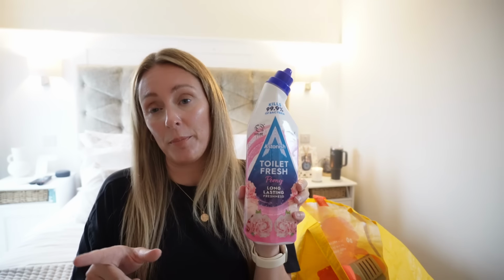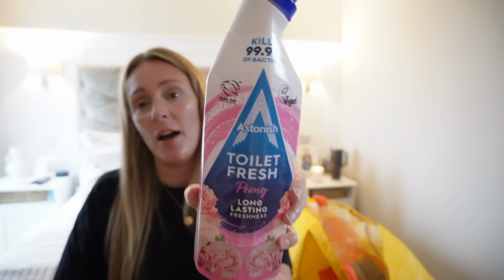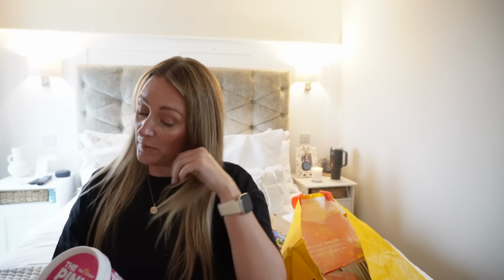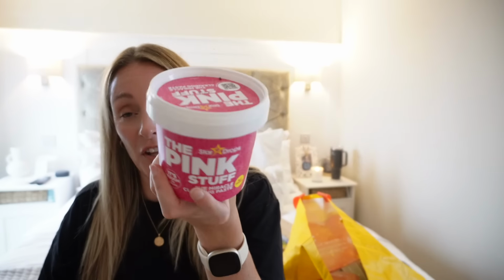I only bought one of them because the other two toilets are pretty stocked, but I thought I would just give it a go and see how I like it. And also, this is something I do not buy very often because it lasts for ages, but I needed a new pink stuff, so the paste.